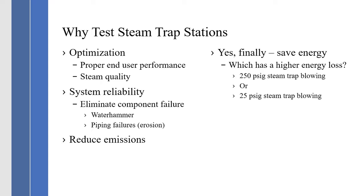The next thing is reduce emissions. A steam trap blowing through will cost us tons of CO2, tons of NOx, and tons of SO2. For every 1 pound of steam that's blowing through a steam trap, that's 1 pound more steam I have to produce at the boiler, which is lost.